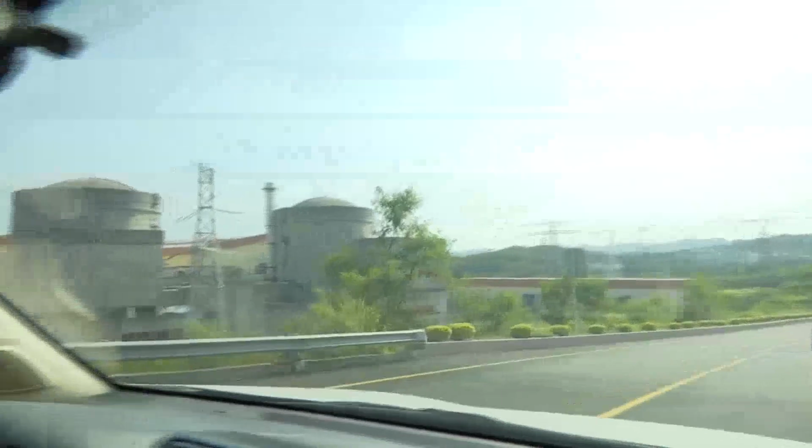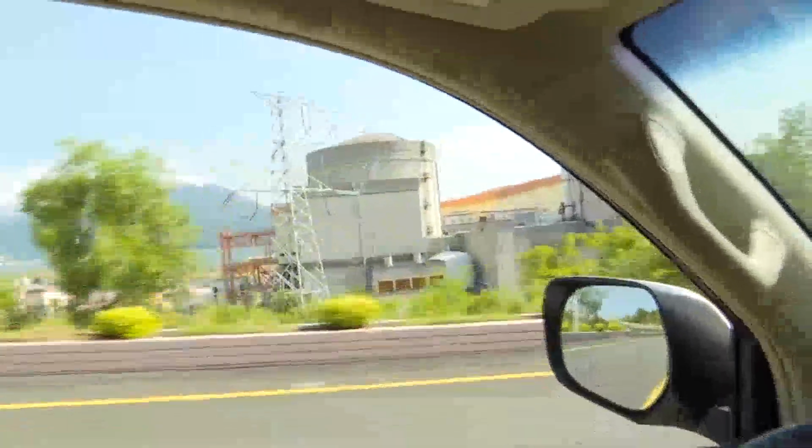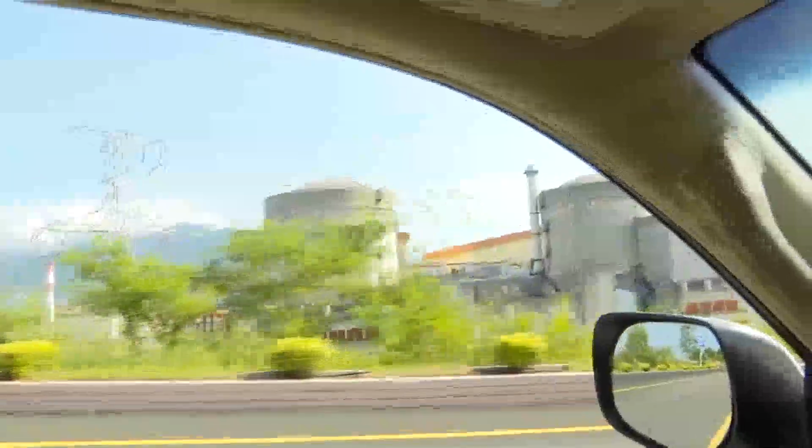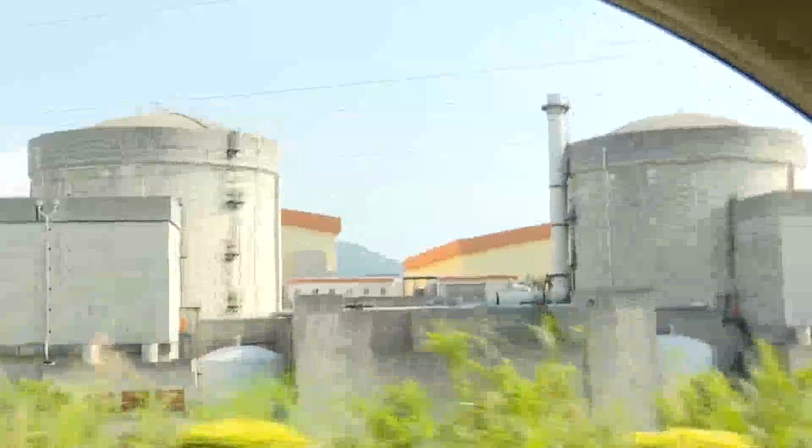Drive slower. Drive slower. Okay. You can see right on my left is the Daya Bay nuclear power plant. It's the first and earliest nuclear power plant in China. How much did it cost in the 1980s? Over $4 billion US. 4 billion US dollars in 1978. By then, we know China was still a very poor country. How could we afford that?